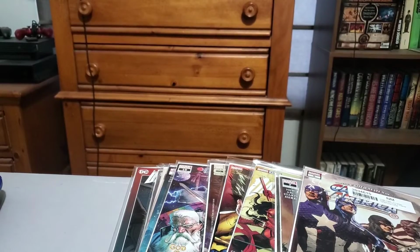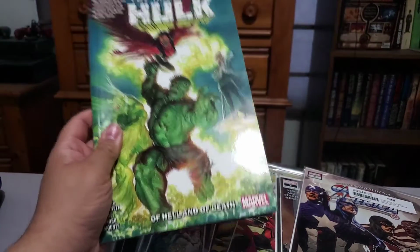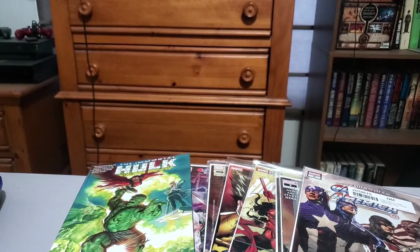And then of course we got the last trade for Immortal Hulk. That's going to be bittersweet to read because I've been a big fan of Immortal Hulk for the past couple of years, and it's going to kind of suck to see that end, but I'm interested to see how it ends and where Al Ewing takes it from there. So awesome, that's going to be it.